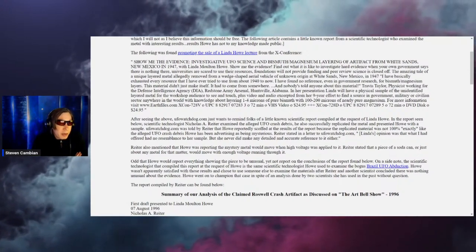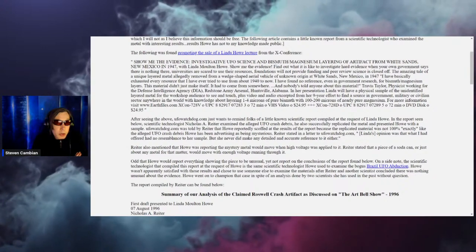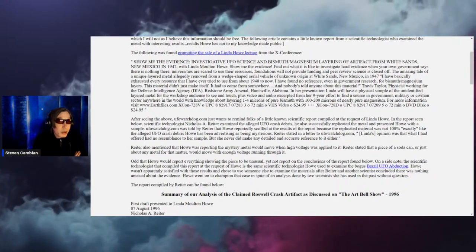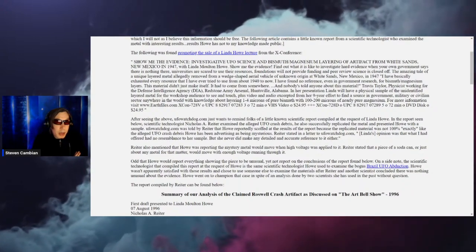This material didn't just make itself. It had to come from somewhere. And nobody's told anyone about this material. And here we have it. Travis Taylor, physicist working for the Defense Intelligence Agency, Redstone Army Arsenal, Huntsville, Alabama.